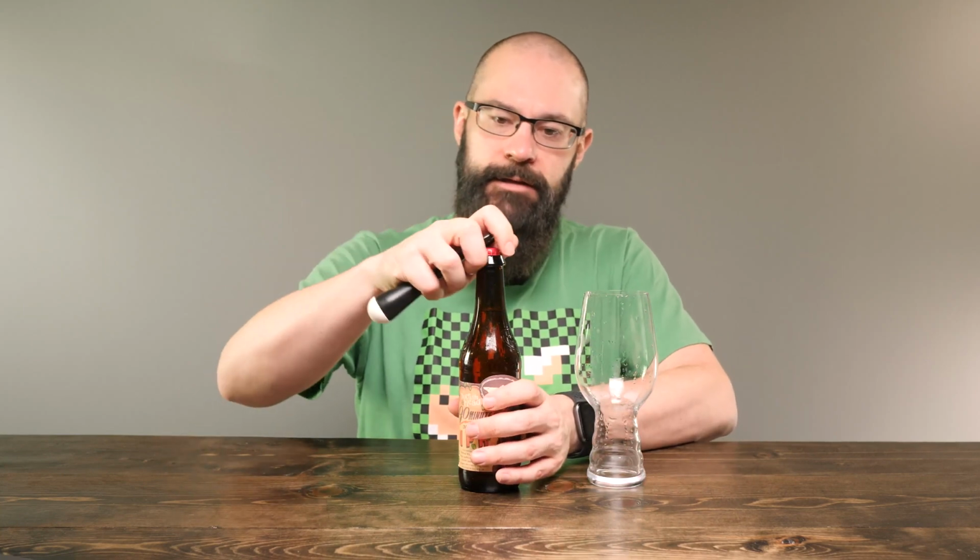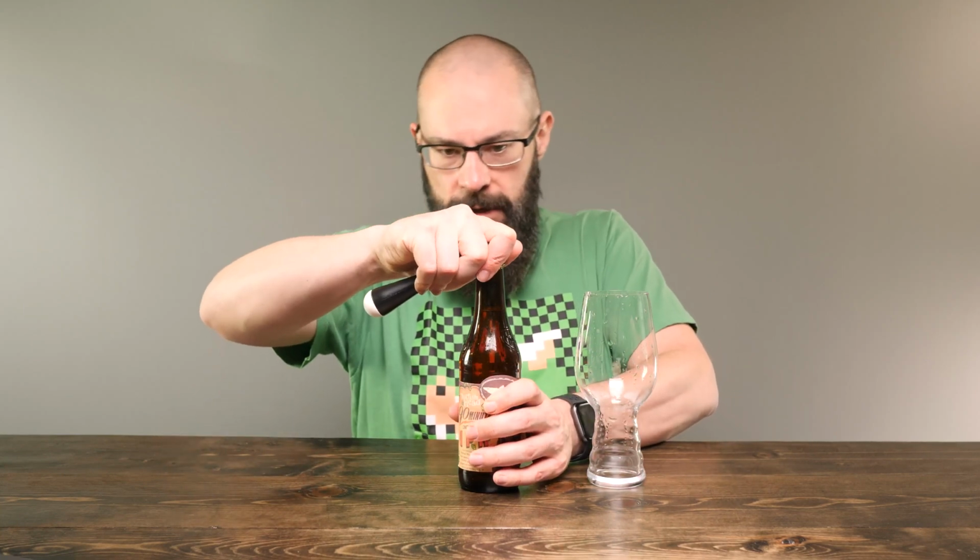So let's go ahead and use an IPA glass, which I believe Dogfish Head's Sam had a hand in creating, so we're going to honor it. It's got a red Dogfish Head cap on the top. The bottled information here, and I think it's just best by August 2021. I don't think there's an actual brewed on date or a bottled date.